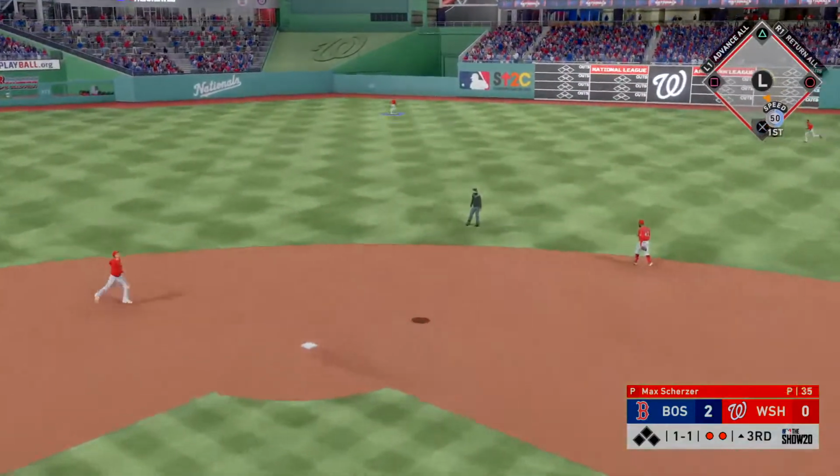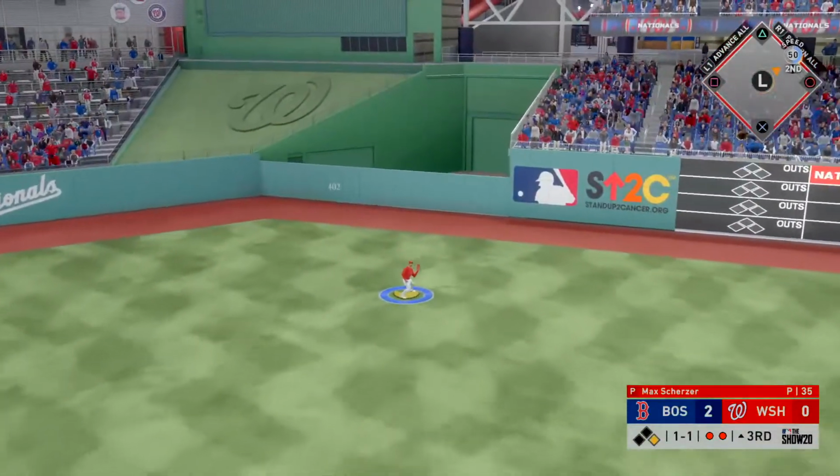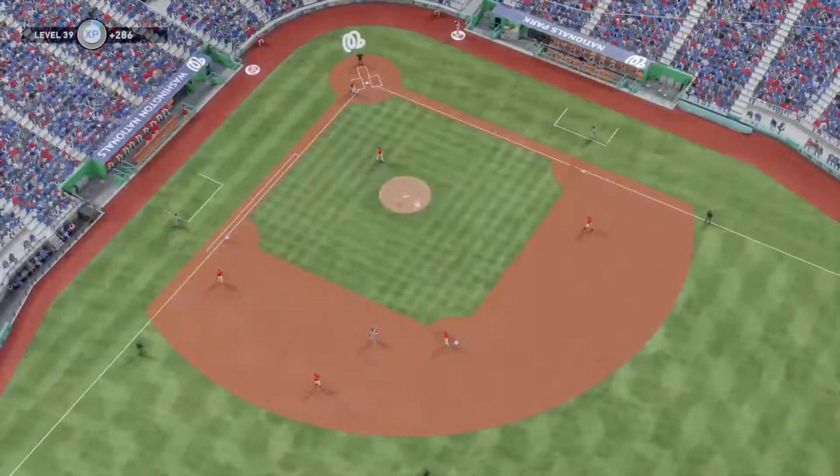High fly ball out to straightaway center. Robles waits on it. Makes the catch, and that'll retire the side.